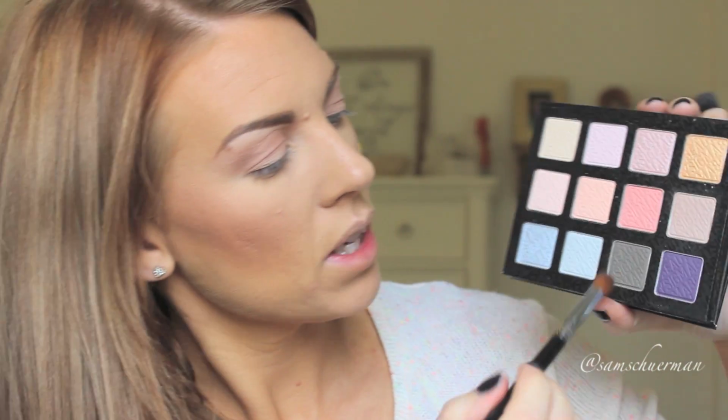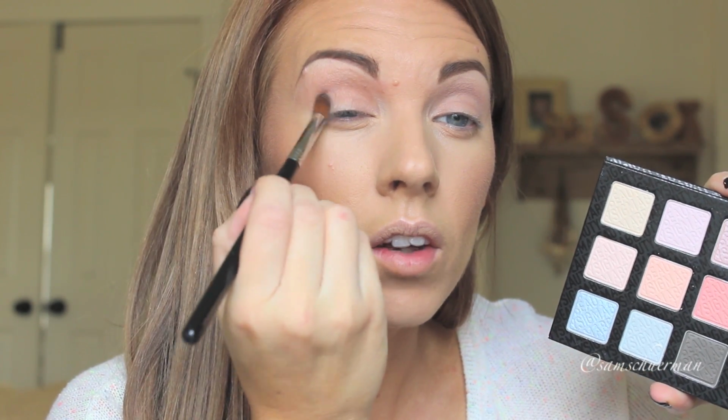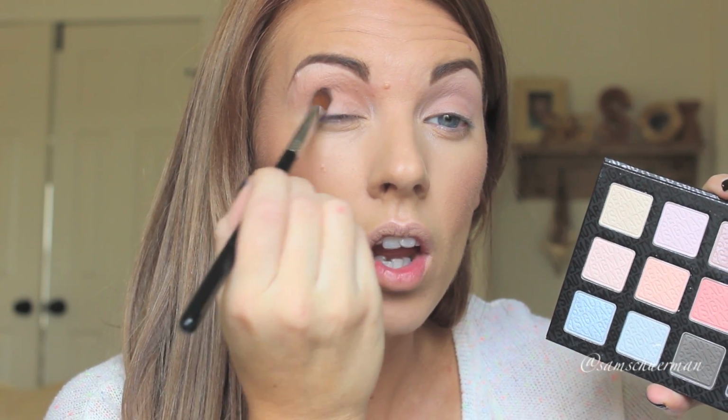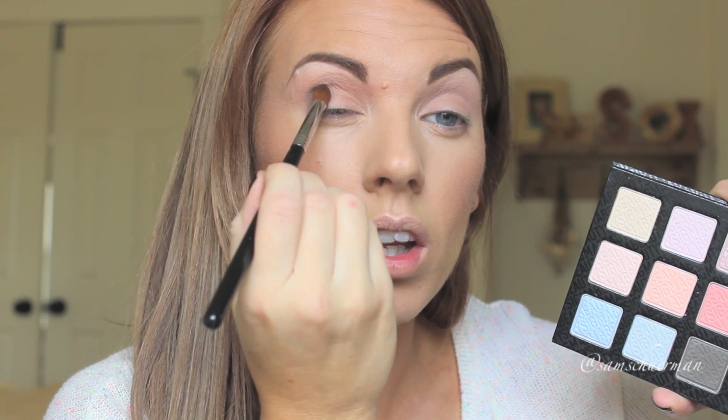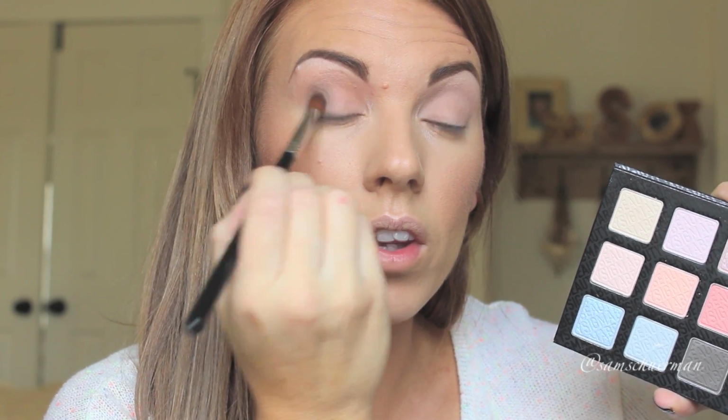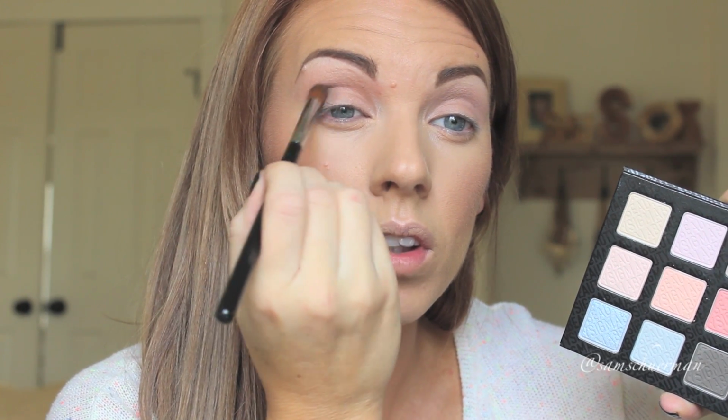So next I'm going to take the E44, which is more of a firmer blender brush, and I'm going to take this color right here, which is a soft gray, and I'm going to put that right into the outer third, I suppose.